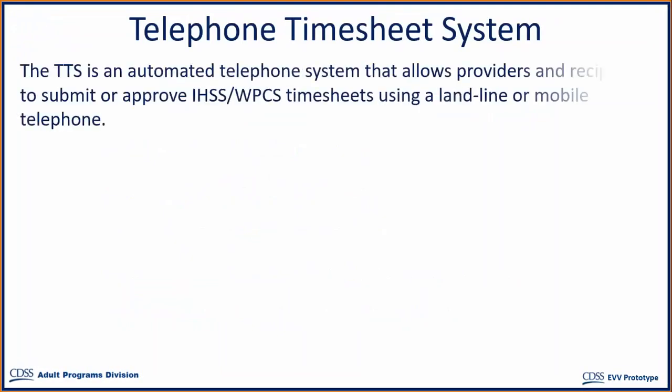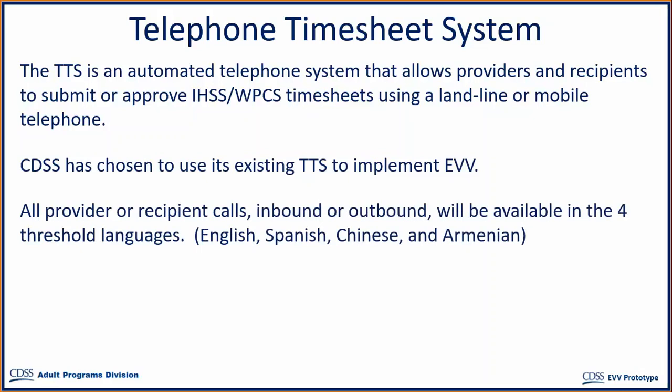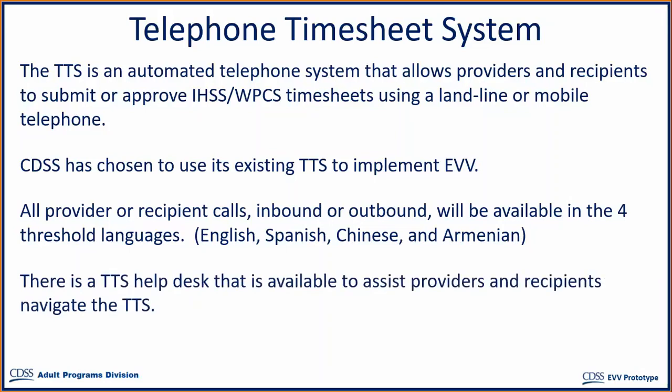The TTS is an automated telephone system that allows providers and recipients to submit or approve IHSS or WPCS timesheets using a landline or mobile telephone. CDSS has chosen to use its existing TTS to implement EVV. All provider or recipient calls, inbound or outbound, will be available in the 4 threshold languages: English, Spanish, Chinese, and Armenian. There is a TTS help desk that is available to assist providers and recipients to navigate through the TTS.